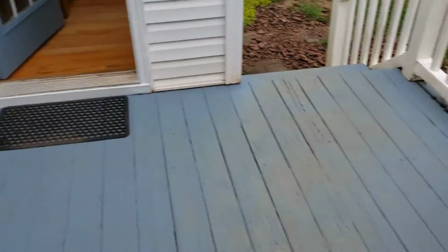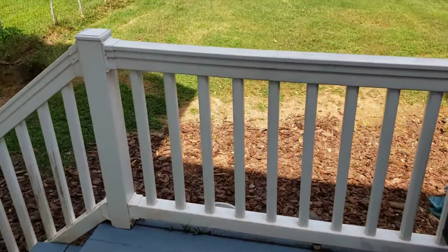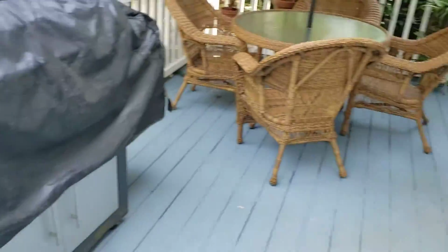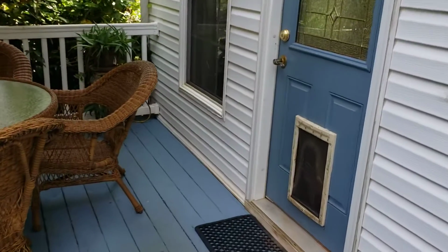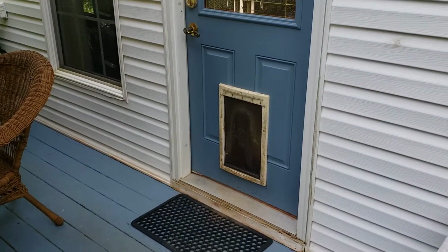So to me, that probably means this deck did not look great before they painted over it like this. Vinyl handrails are all good. Those are easy to maintain. Well, doggy door, there's another sign of a good sized dog here.